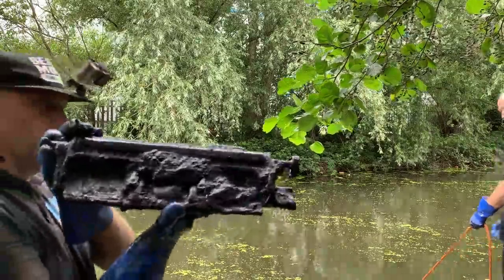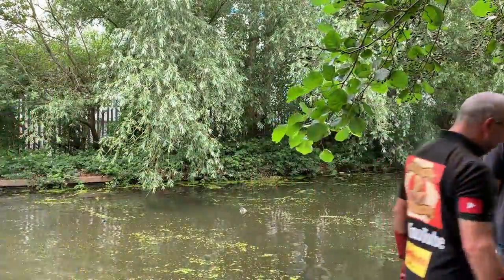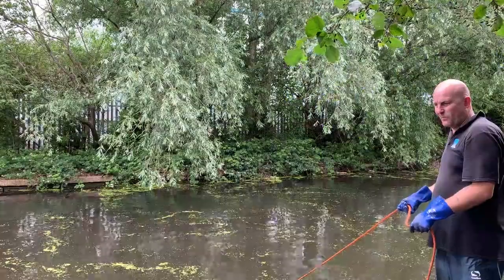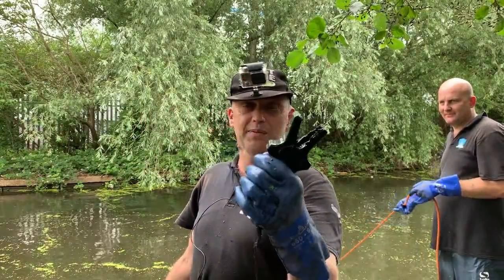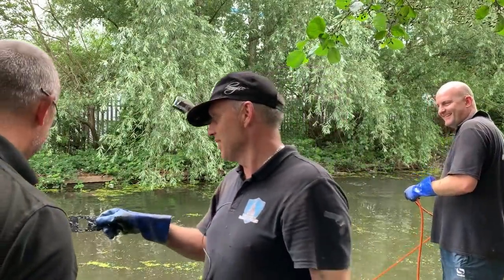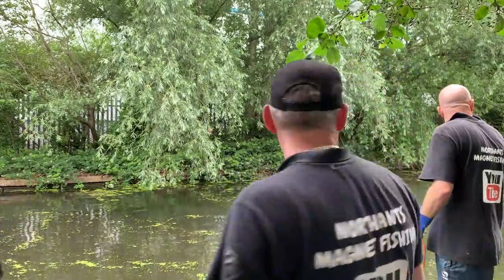There we go, so I've got that. I've got an old typewriter. It's all cast iron, so that's a proper old school one. Oh, nice! Electrical conduit. There we go. Found a nipple clamp for Steve. Come on, Steve, come and try it. Oh, no! Well, then. See? All coming up now.